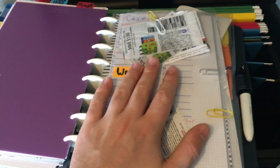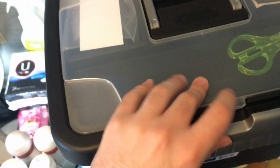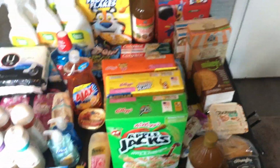I just have to figure out what I do with loose coupons and things like that, but I'm going to figure it out. So if you have any suggestions, if you do the whole insert method, what do you do with your loose coupons? Because I'm going to try this. With school coming up and everything, I just feel like I need a change, and that binder is so hard. But there are good benefits to it as well, so I don't know.